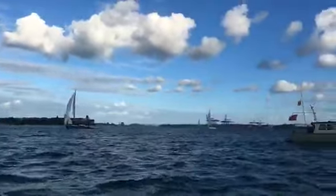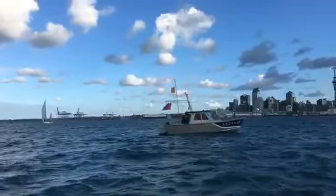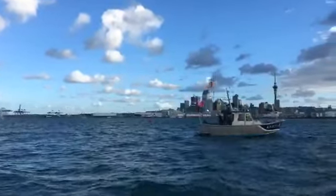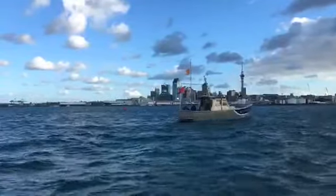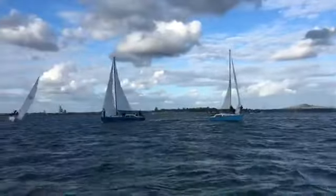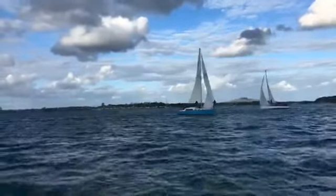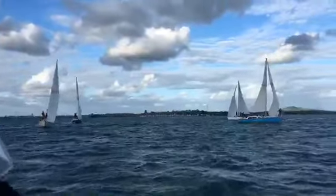And again, just going back to the conditions, definitely seems like the tide is starting to suck out of that harbour pretty strong now. We see the beat become more skewed one way. It's a longer port tack upwind, which means the boats starting up by the race committee end will effectively already be sailing less distance to the top mark, because they're starting up current of the ones down at the pin end. So a little bit of a cheat code there.